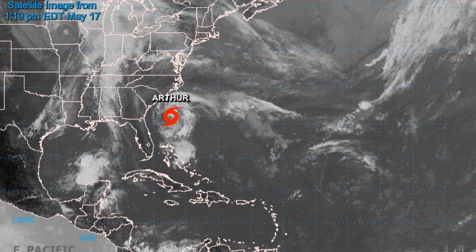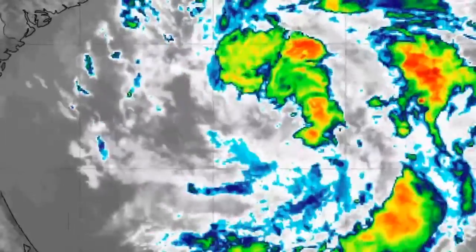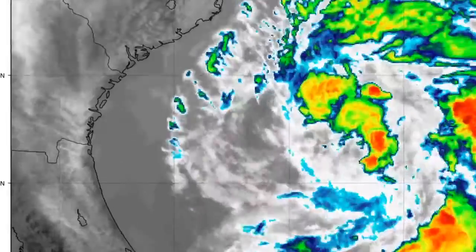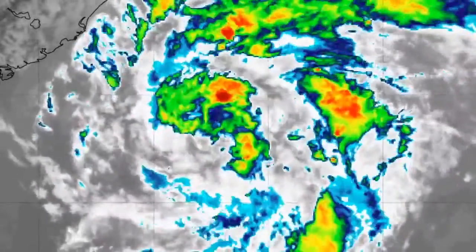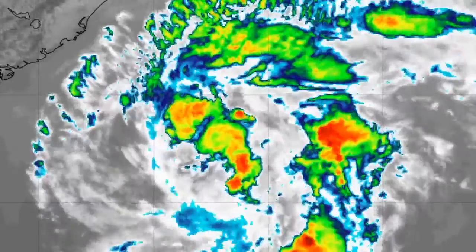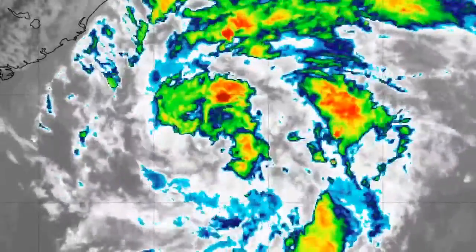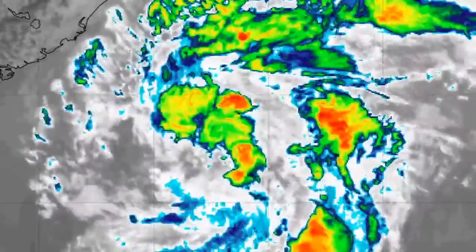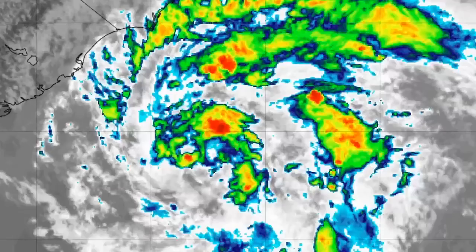This is going to impact parts of North Carolina and Virginia. You can look at the satellite imagery, and you can see Tropical Storm Arthur trying to organize here. Very scattered thunderstorms so far, but you can see in these white clouds that it is trying to organize, pretty much around the central pressure, which looks like it is around here as of right now.